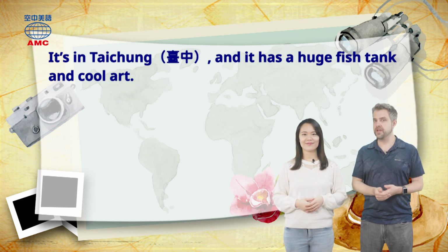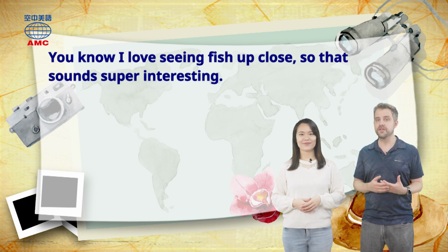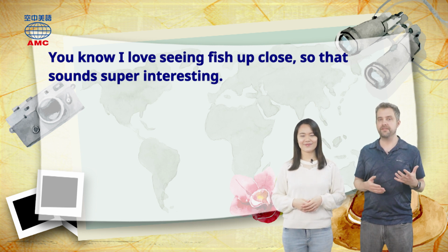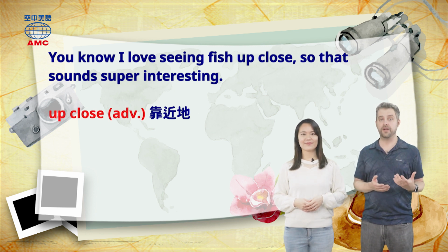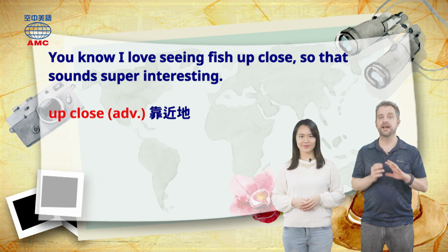You know I love seeing fish up close. So that sounds super interesting. We have a few things to look at here, starting with the phrase up close. To see something up close, you are there in person, you can get really close to it and see all the details.